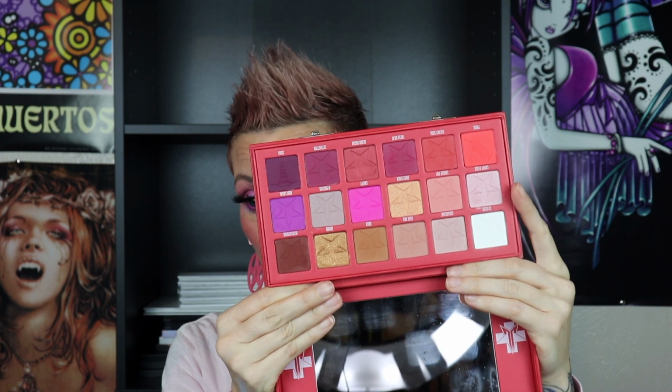This is my Jeffree Star Blood Sugar palette. This is like never going anywhere. This is like one of the best red palettes that I think has ever existed. The color story looks like this. I love it. I'm actually about to use it to do a look. Whenever I want to create a red look, this is my go-to palette. This color right here, Prick, bomb. I love this color so much.